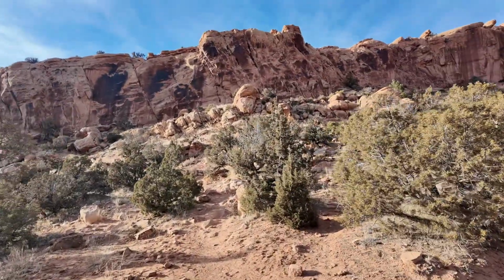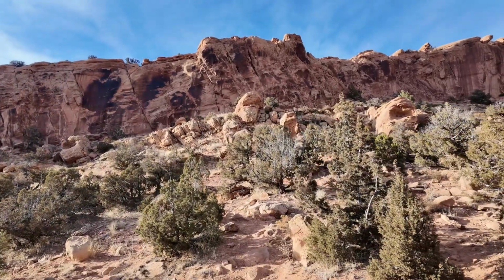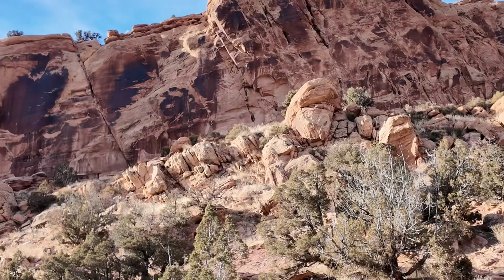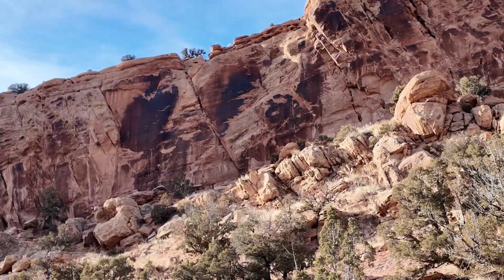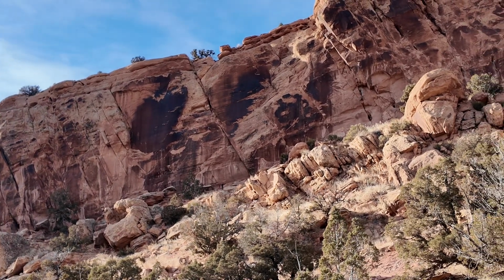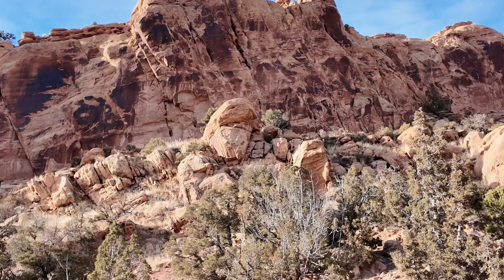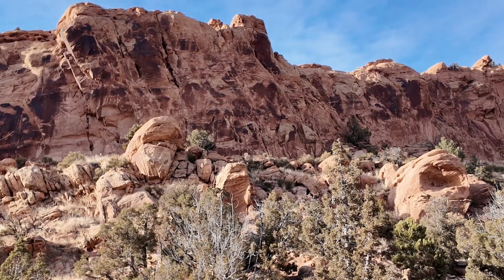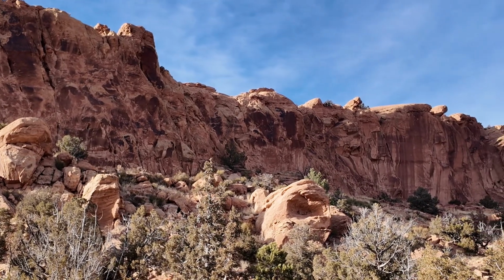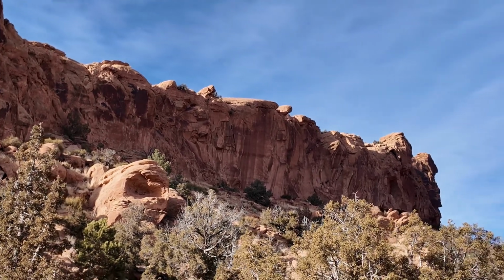Oh my giddy Aunt Nancy, I don't think you guys can see it. I know you can't. That whole panel up there is full. Big old petroglyphs. There's triangles, squiggly lines. There's a whole bunch of animals. It is just gorgeous.